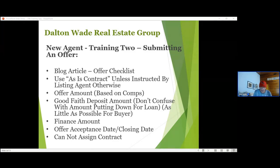Bullet three, the offer amount, right? How much are they offering? It's going to be based on the comps. Then we come down to the good faith deposit. How much are they putting in escrow? Remember last night, we talked about how when we're representing the seller, we want big deposit. We want skin in the game. We want commitment. But when we're the buyer's agent, we want little deposit. Why? I run into this fairly often where the seller doesn't want to return the deposit, even though everything indicates it should be returned to the buyer. And they basically jerk that buyer around, making it hard for them to get their deposit.